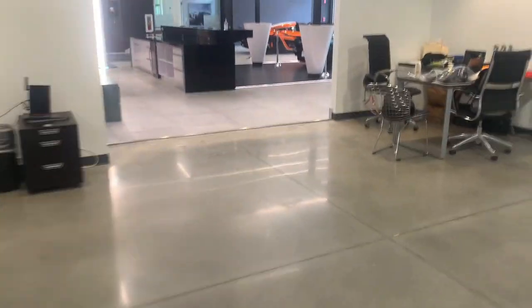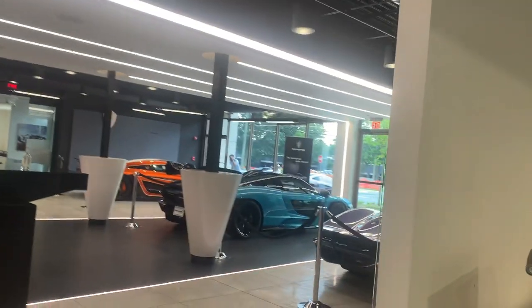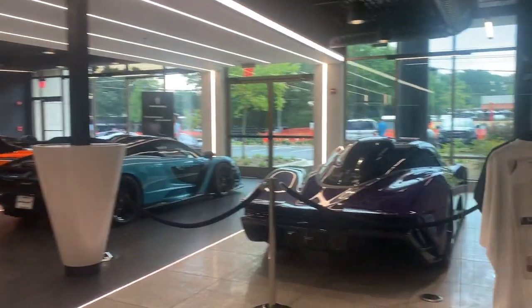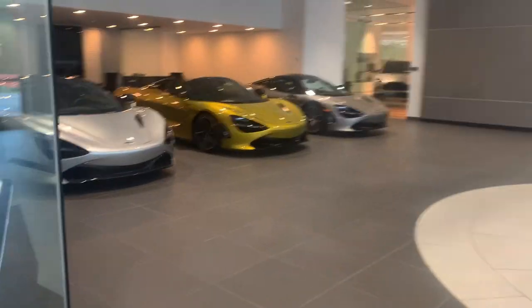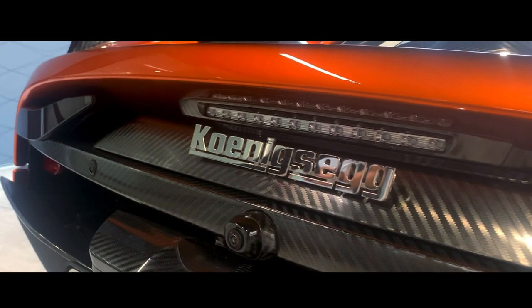Here we have the Aston Martin DBX right here, but we're gonna walk into this showroom right here where we have a Koenigsegg Regera, a McLaren Speedtail, and a McLaren Senna. What in the world? I'm just blown away. We have a 720S Coupe, 720S Spider, and another 720S Coupe.